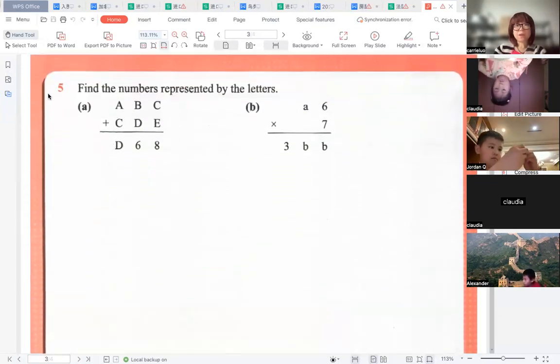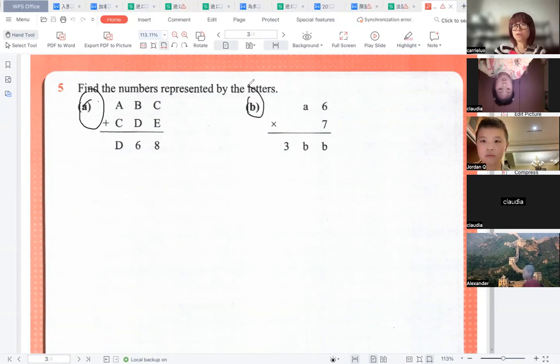Okay, so A and B. Let's take a look at this one. You're going to do these two questions yourself. I'm not going to help you at all, and I hope you're going to transfer the answer.